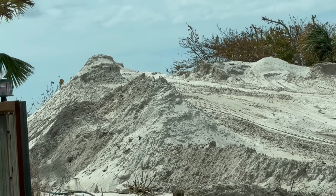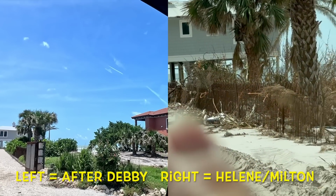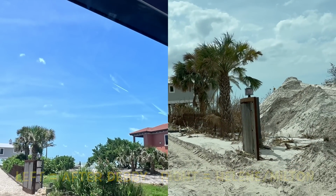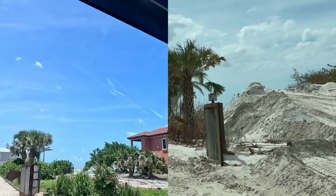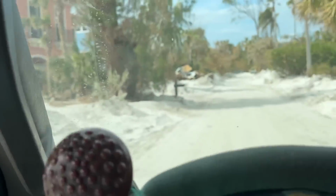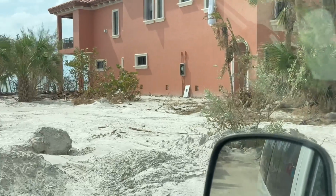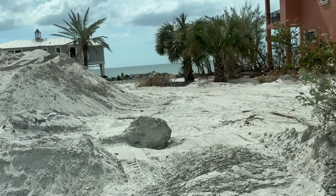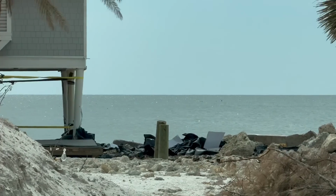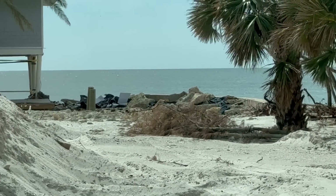We used to be able to see the ocean through there, not over here. Now we can see the ocean through there. It's just level. It's just level. Look at this. Oh my gosh, look, there's seawall. The seawall's gone, John. I know. There's a mountain of shells on the other side of the seawall. Oh my gracious me. Back up just a hair.